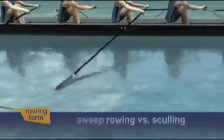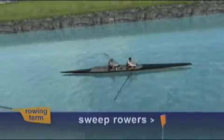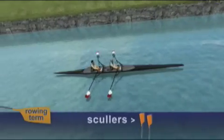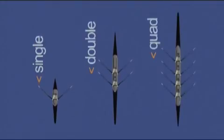And before you attend our next event, get a leg up with some of the top terms in rowing. We'll begin with sweep rowing and sculling. Athletes with only 1 oar are sweep rowers. A world-level men's 8 has enough speed to pull up a water skier. Athletes with 2 oars are scullers. There are 3 sculling events: the single, the double, and quad.